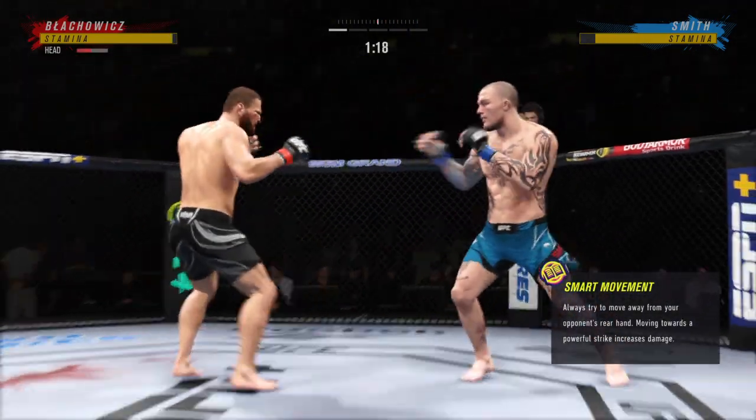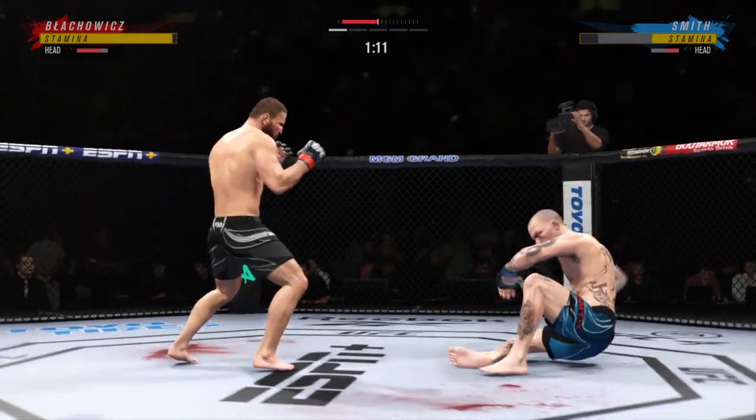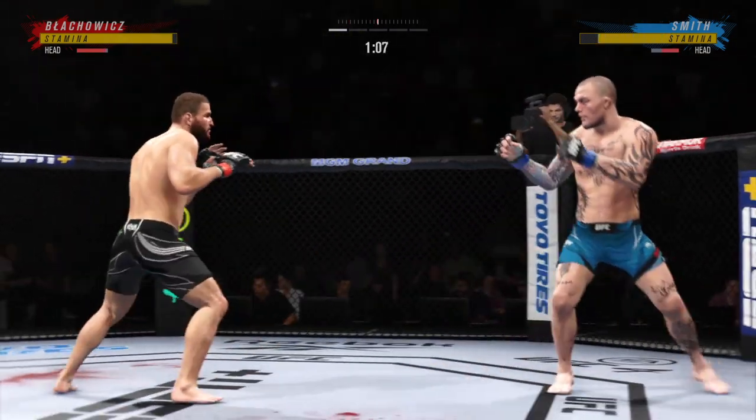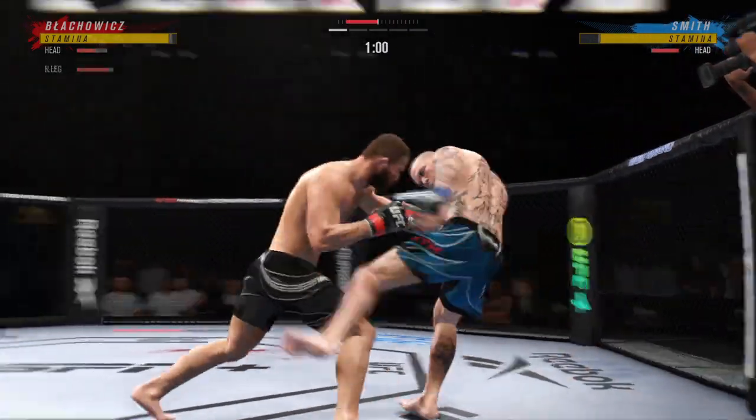Big roundhouse now, just misses. He's hurt bad. He's hurt bad, John. He's got to press him. He's got to go chase that finish down now.